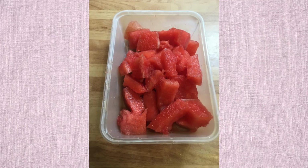So what about that mid-afternoon snack? Afternoon snack would be around 3 p.m. And we would have watermelon. You just cut it up into pieces again, and then you can take it away with you. You just put it in a container. If you're out and about, you can have that ready to eat with you.